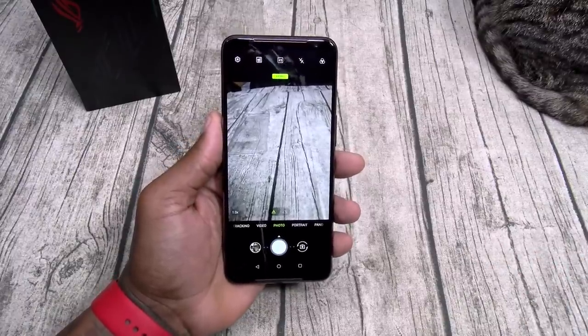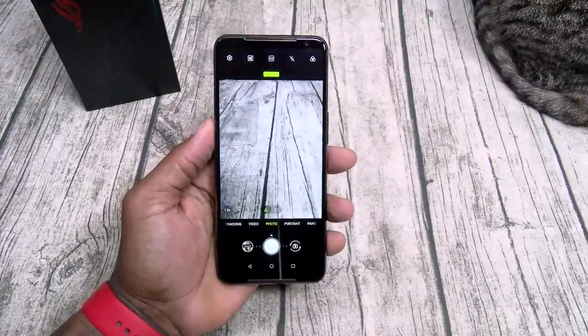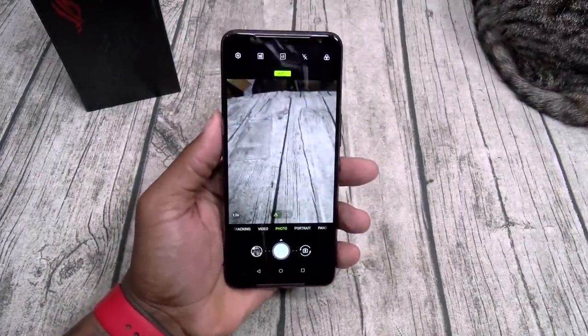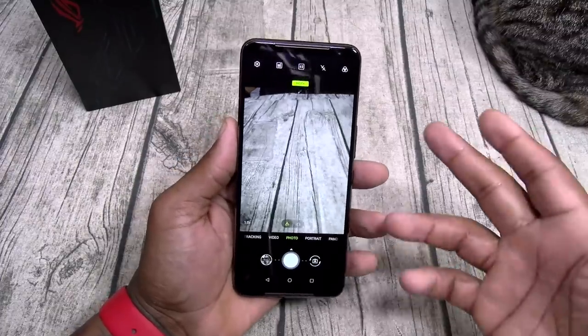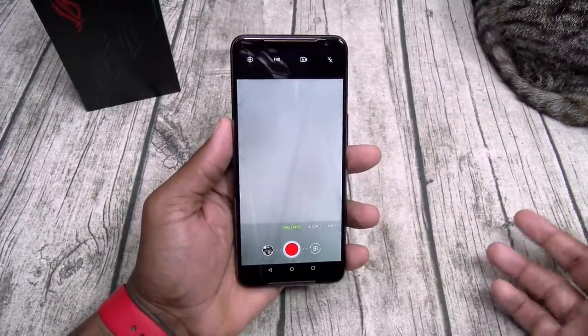This is basically the same camera that you're gonna find in your ASUS Zenfone 6. Now, I know what you're thinking. 48 megapixels is probably one of the best cameras out. No. All right, the camera's just gonna be decent. Like I always say, don't let the 48 megapixels fool you on paper. In the real world, it's not that great. Now, it's not trash, but it's not the best.